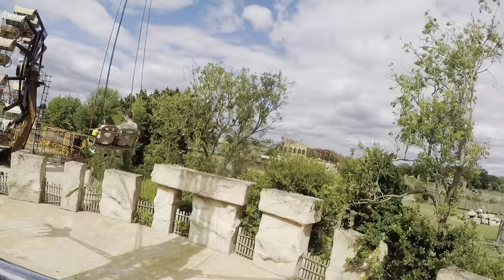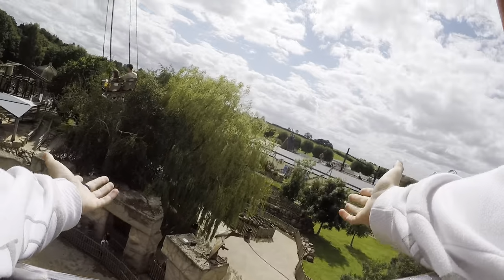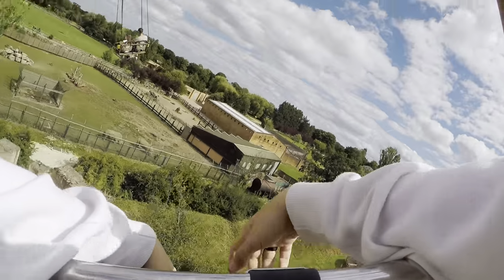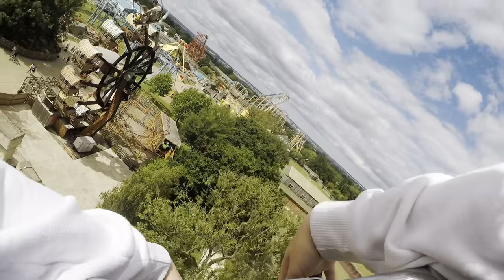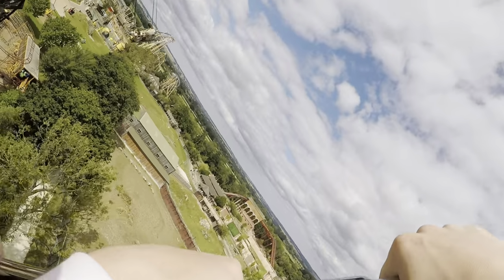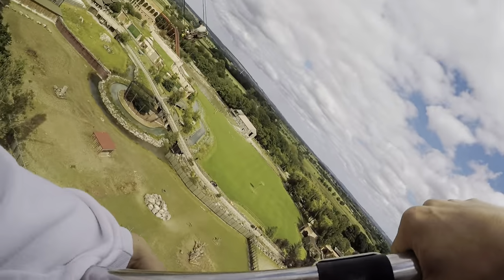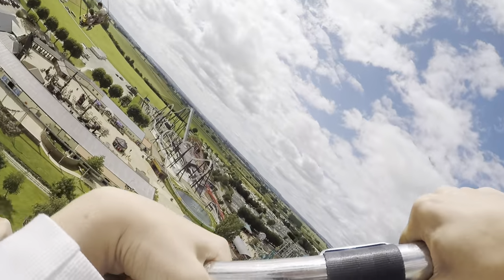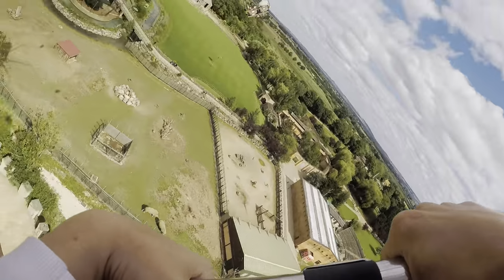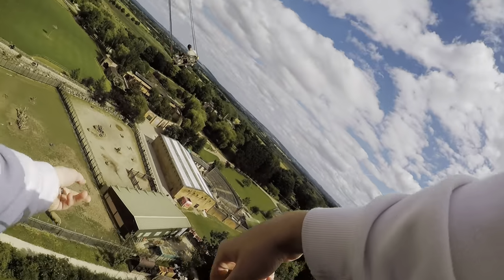Mum's petrified. She's quite scared for this one. But it's a nice breeze. Look at the dino dig down there. Speed. Woo! Oh yes, lovely breeze. Woo! Gonna get dizzy as well. Oh yes, look at that. Look at the rhinos! Woo! You can see the rhinos down there. Look! Whoa!